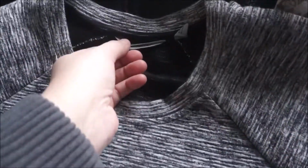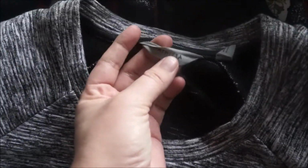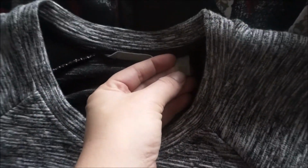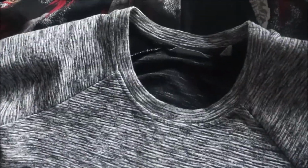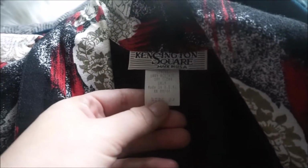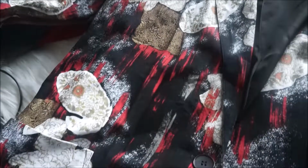I did get this Athleta like pullover sweater, size small. Just like the details of it. This is a vintage, like, it feels like silk, but it's not. I think it's rayon. It is a 2X, and that's a big reason why I got it. I need bigger sizes in my vintage Poshmark closet.